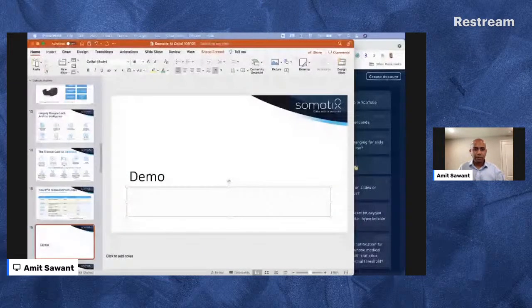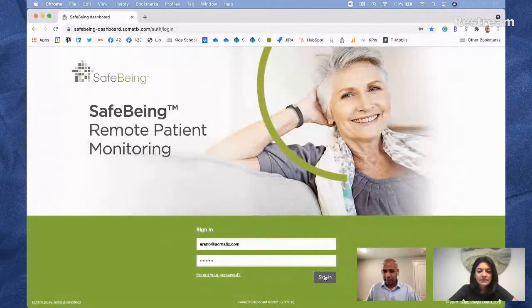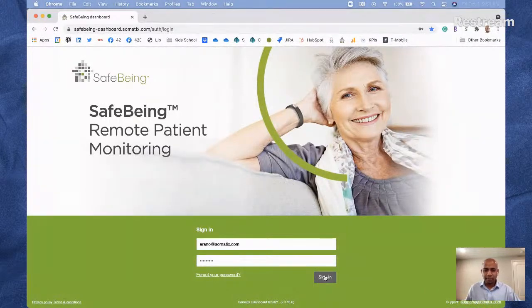Okay, so let me transition and show the platform. So Aishwarya, can you see this web page that I'm sharing? Yes, it can be seen. Okay, great. So I'm going to log in to our Safe Being platform.